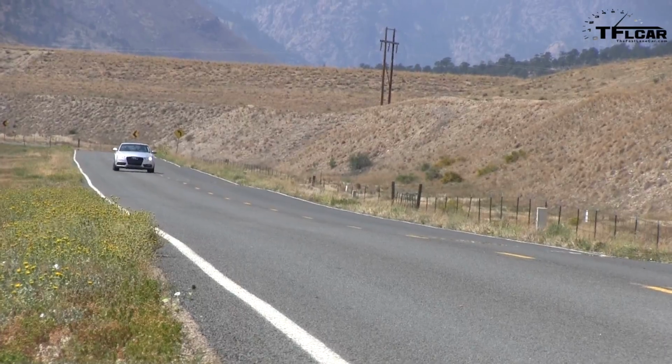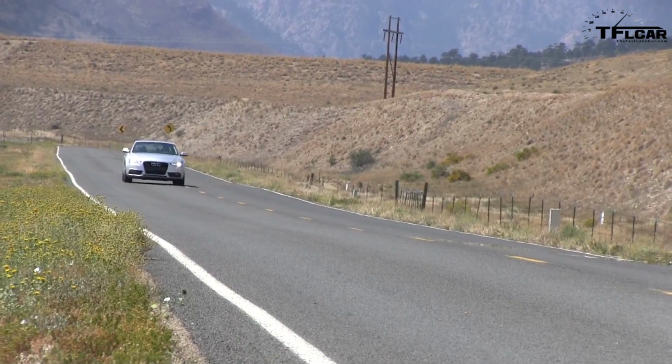Now, yeah, that wasn't bad. Let me show you. It's pretty straightforward. Can you see that? 7.56. 7.56. You know, this car is all about balance.